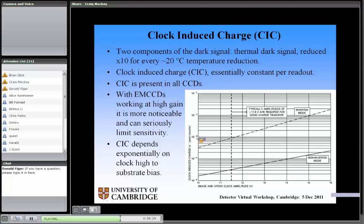This is 10 to the minus 4. I hope you can see it on your screen. Against this image and store clock amplitude. And what they normally would expect, if you have full well in the image and store area, you need to have about 11.5 volts to give you reasonably good charge transfer in the device. And at that level, you do have quite significant clock-induced charge.